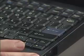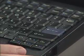Now, it's slightly smaller than a regular keyboard, but the keys are full size. How they do that is by trimming back on the size of the caps lock and the shift keys on the side. But the keys that you type on are actually full size. So for touch typists, it's beautiful to work on.